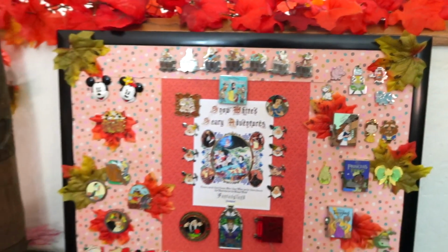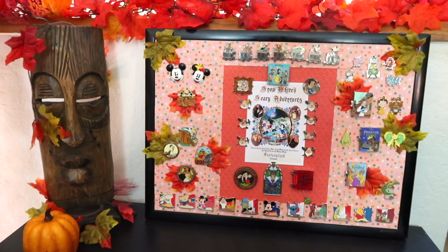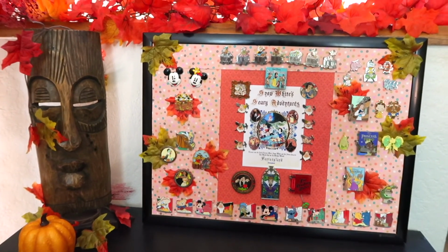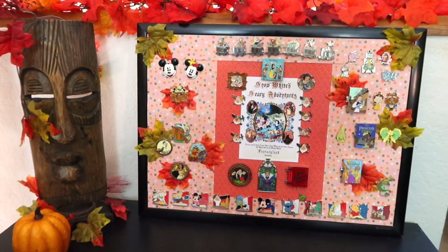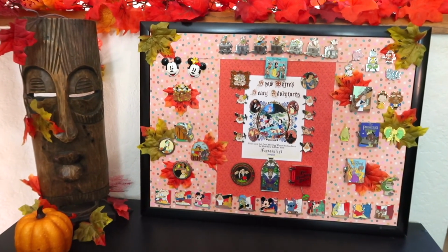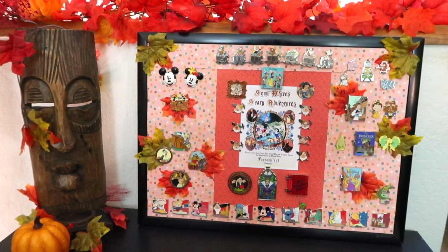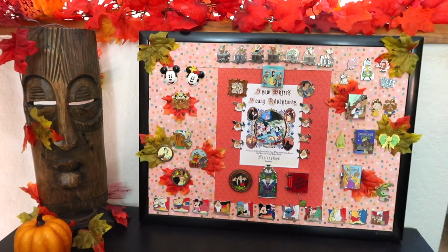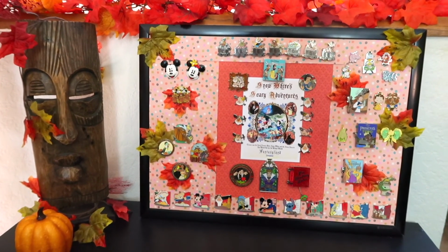And here is my November pin board. Oh my gosh, this is so much fun. I will enjoy looking at this board all month long with all of the iconic films going on, with the Thanksgiving vibes going on, with all the fall happening. Dreaming of Epcot and the Food and Wine Festival, which will be going on through, I think, mid-November before they change over. And yeah, just a lot of fun, right?